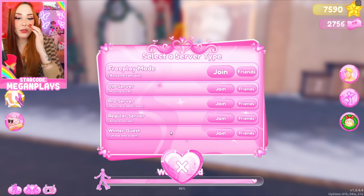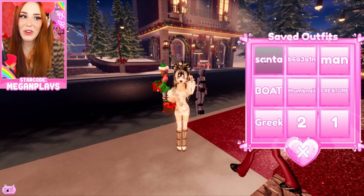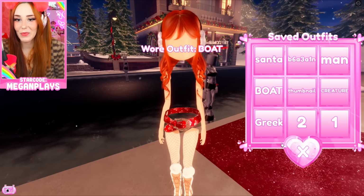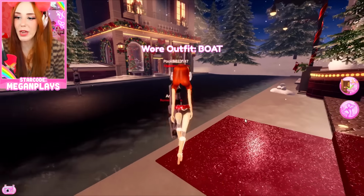Up on the server list, we have the new Winter Quest server. You can click into this to get to the winter quests. Once you're loaded in, okay, this might break my character. We'll see. Okay, it did this last time too. So this is what we're gonna be looking like. I should have just stuck with the scary Halloween mummy zombie.